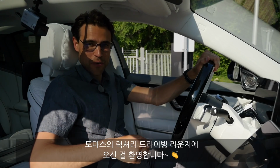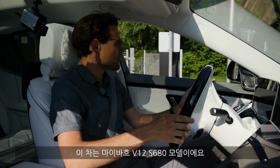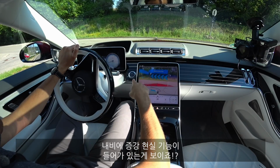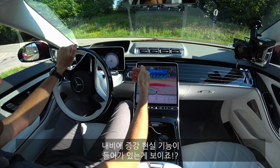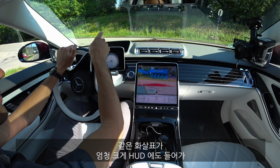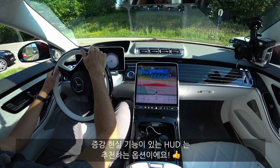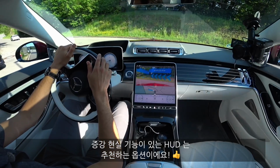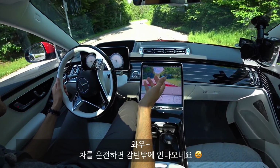Welcome to Thomas's luxury driving lounge with the Mercedes Maybach here in the V12 version, the S680. And you can see here the screen with the augmented reality with the arrows, so you have to turn left. The interesting thing is that the very same thing I also see in the head-up display, in a large way. So this augmented reality function also for the head-up display is of course a really cool thing to have. And wow, it starts driving.